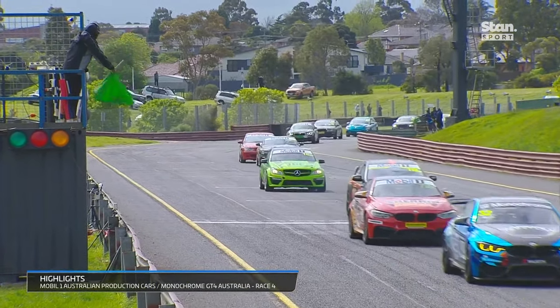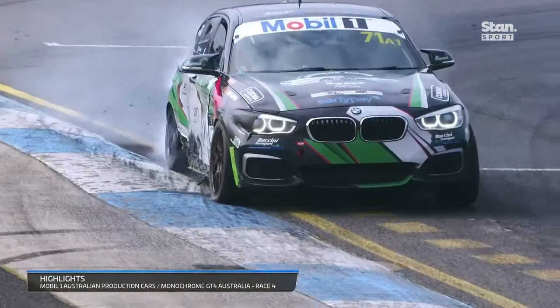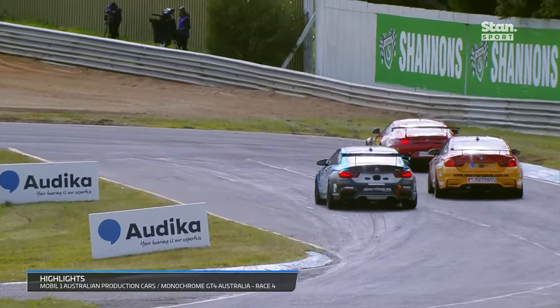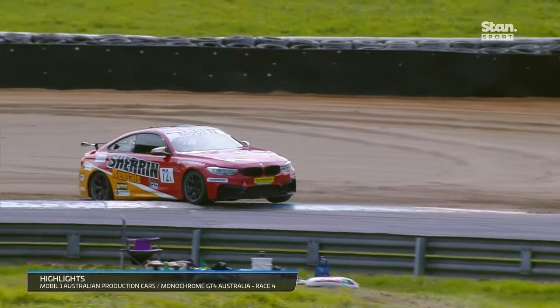Things got back underway with Shane Smolin leading Carl Begg, but it wouldn't be the first time we saw the safety car. Shame for Tony Levitt after what's been a really stout weekend for the big AMG. What we don't know is how that damage happened to that car limping back into the pits, and Randall and Sharon getting together down here.